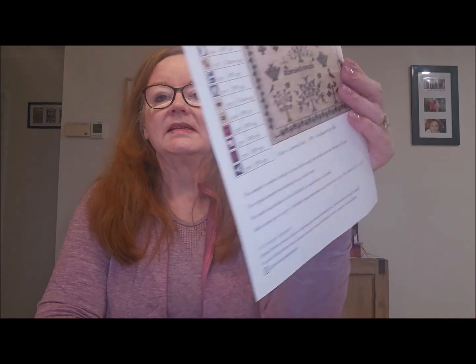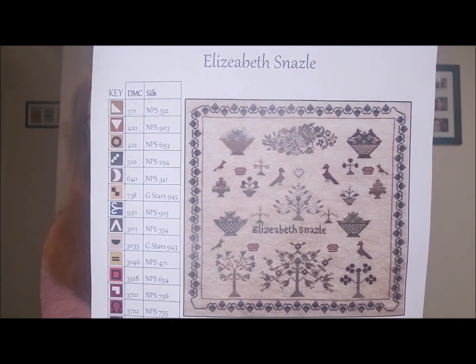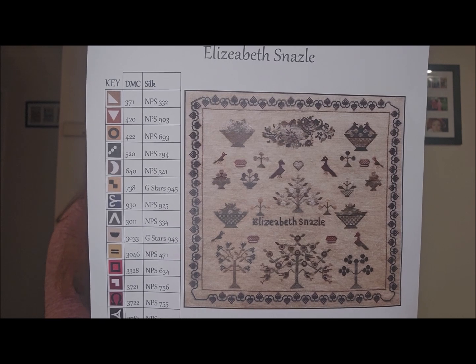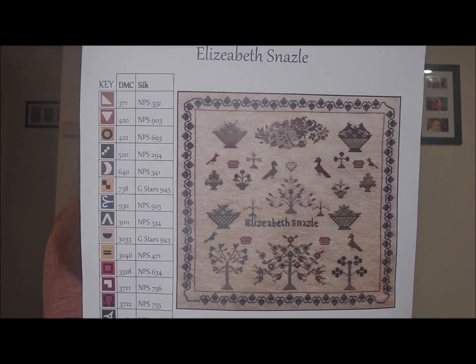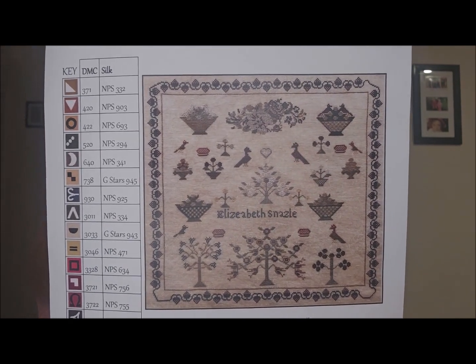The next one is the second of the sampler stitch-alongs for the Cruel Goblin sampler weekend. And this one is Elizabeth Snazzle. So this is the original. She's a cute little square sampler. And I'm stitching her in the silks, NPS silks.